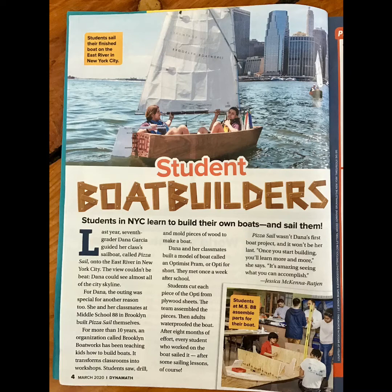All right, student boat builders. Students in NYC, which is New York City, learn to build their own boats and sail them. Last year, 7th grader Dana Garcia guided her class's sailboat, called Pizza Sail, onto the East River in New York City. The view couldn't be beat. Dana could see almost all of the city skyline. For Dana, the outing was special for another reason, too. She and her classmates at Middle School 88 in Brooklyn built Pizza Sail themselves.